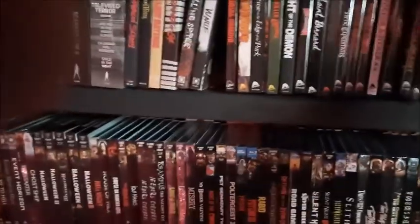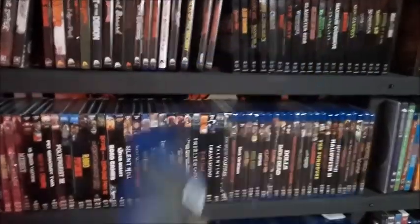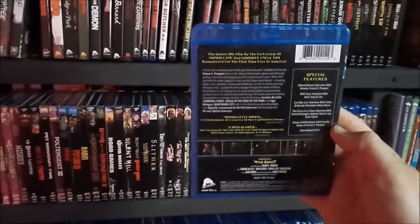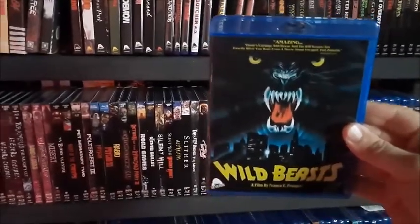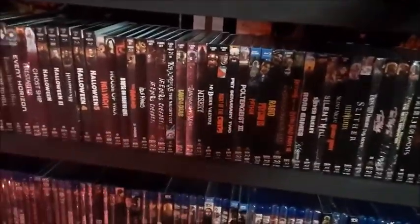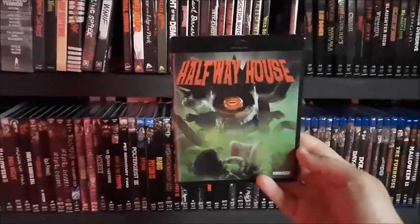And then we got Wild Beasts. Wild Beasts, killer animal movie. I've yet to watch it. Again, I pick these up on sales and then I throw them on the shelf, and I got so many. I'm bad about it. But it sounded fun. I love creature features. I love killer animal movies. So I was excited to check this one out. And this one's from 1983. So you never know. This next one, it's an Intervision release, which Severin puts out. I don't know, it's like their partner or something.